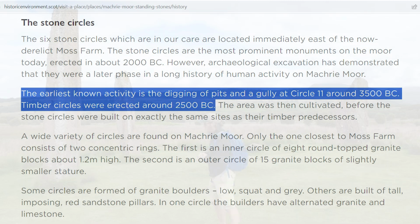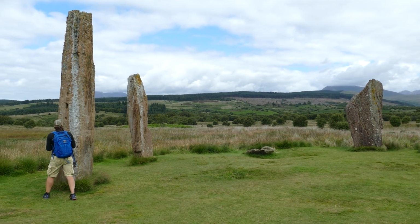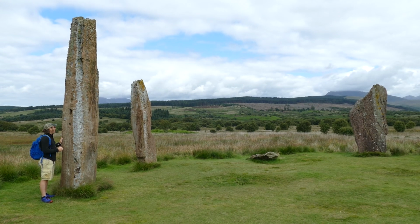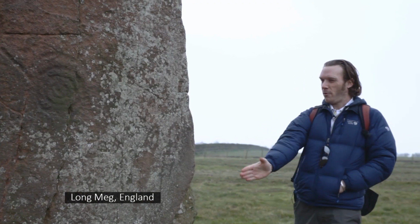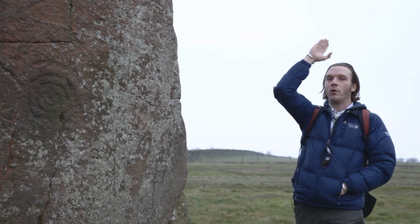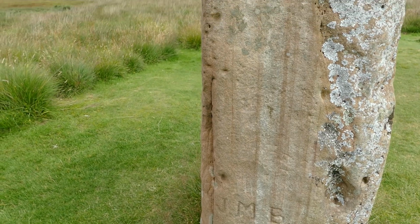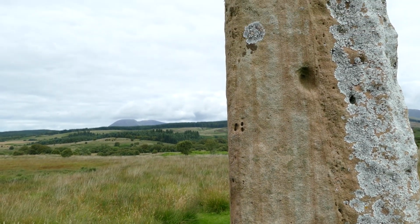So these are massive, these ones. You can see this one I think is, I'm 1.8 metres, so this one's got to be probably about 4.5, I would think. This side here, this one really reminds me of Long Meg because of the colour of it, the red nature to it, and also there's a really flat surface here which suggests that maybe this was cut and shaped on purpose. Yeah, beautiful stones.